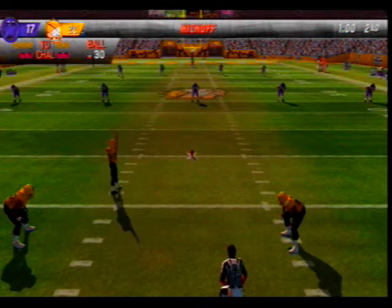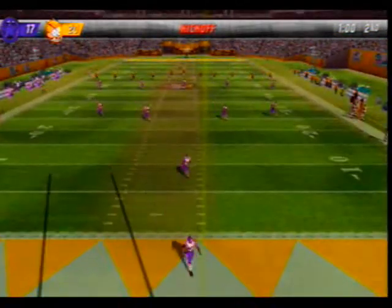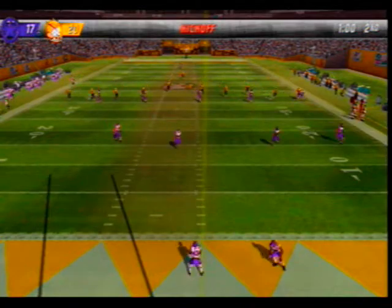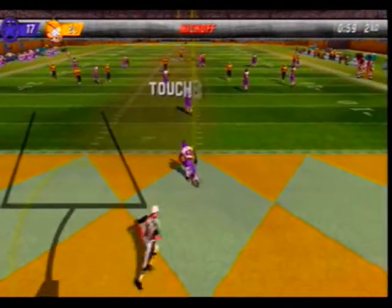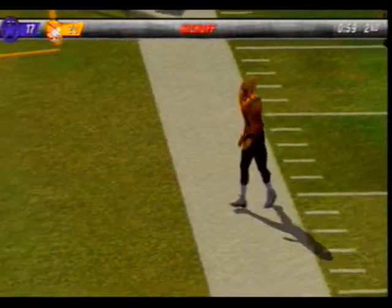Number six looks like he's just about ready to kick this one off. Good distance. This one is handled by Watts. They forced a three and out on the last series.